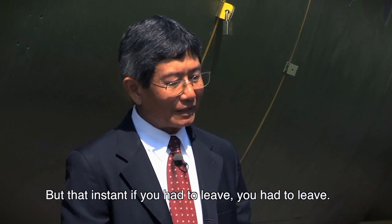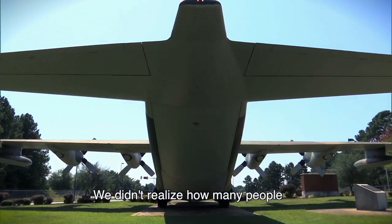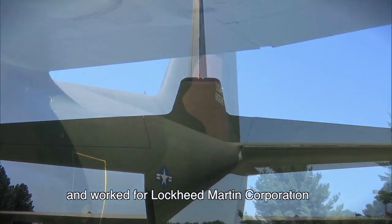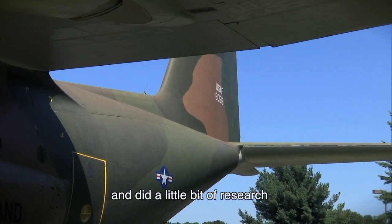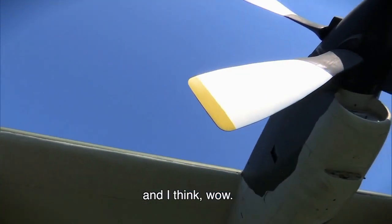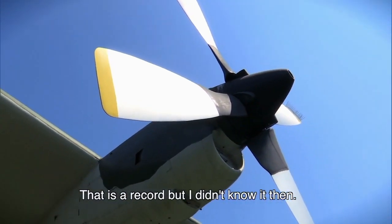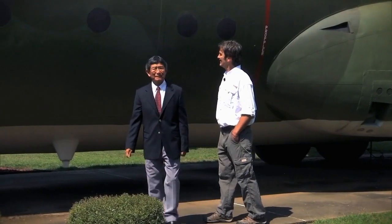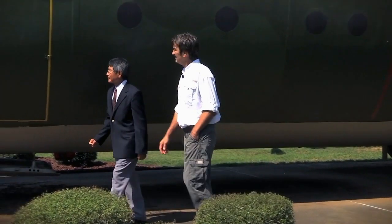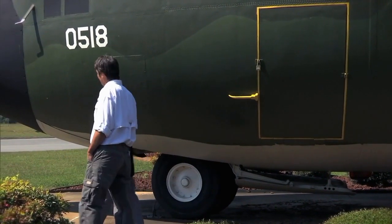Just instantly, you have to leave. We didn't realize how many people there were. I myself didn't know until I came to the United States and worked for Lockheed Martin Corporation and did a little research, and I realized that we had 452 people on the airplane. I said, wow, that's a record, but I didn't know that. The plane was 20,000 pounds overweight, but made it to Thailand. Nguyen says it was a last-minute decision to jump aboard the plane as it was taxiing.